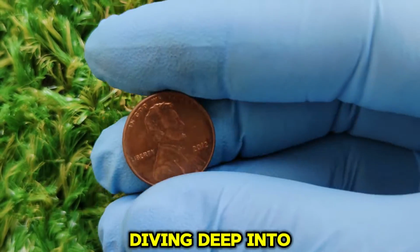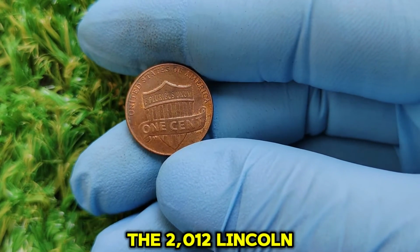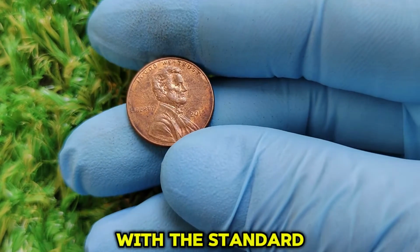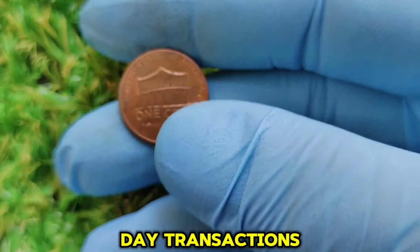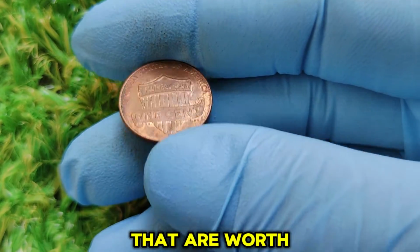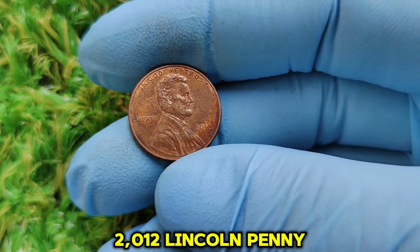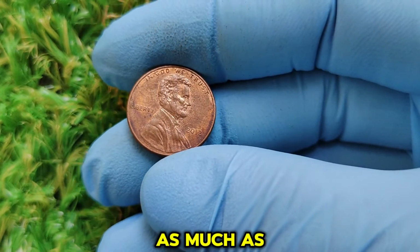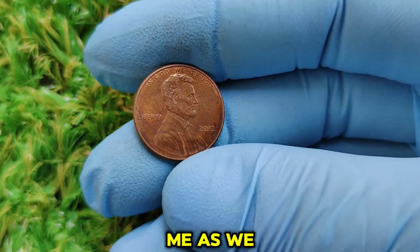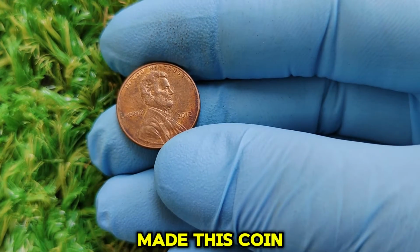Today, we're diving deep into a coin that might just be hiding in your pocket change right now, the 2012 Lincoln 1-cent coin. While most of us are familiar with the standard pennies we get in our day-to-day transactions, there are a few rare and unique versions of these pennies that are worth a lot more than their face value. In fact, the 2012 Lincoln penny could be worth as much as $11,000 in certain cases. So stick with me as we explore its history, rarity, and the factors that have made this coin a hidden treasure for collectors.